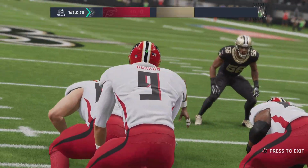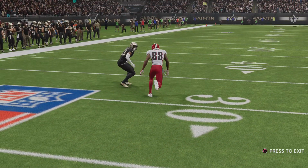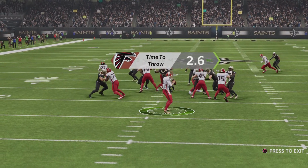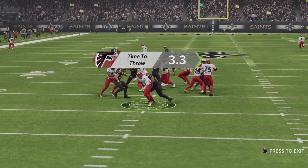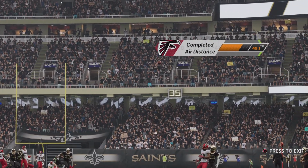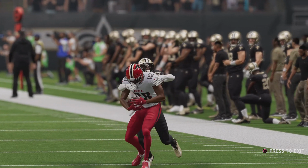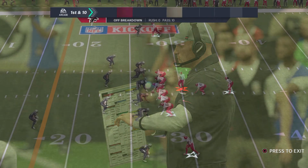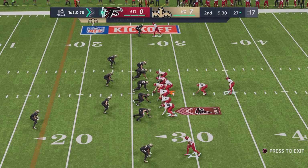If there was one knock on Joe Burrow coming out of LSU, it was arm strength, but kind of put those doubts to rest right there. Well, one way or the other, you knew they'd have to push the ball downfield on 3rd and long, but I'm not sure the defense was expecting to push it that far downfield. Their math didn't add up, but it certainly did for the offense. Yeah, and the next-gen stats showing that at an even 57 yards through the air. So now then, the big play has them all the way inside the 30 now, 1st and 10.